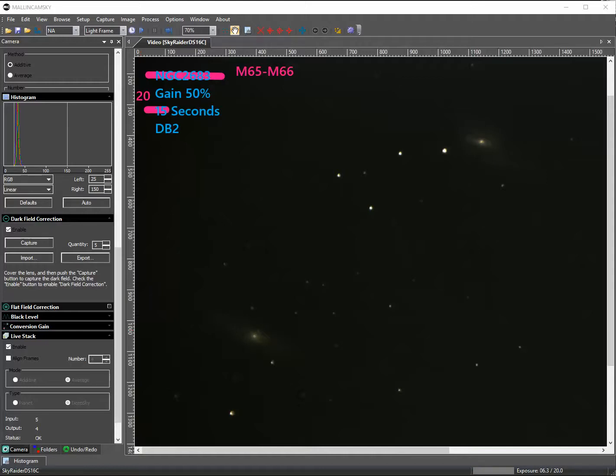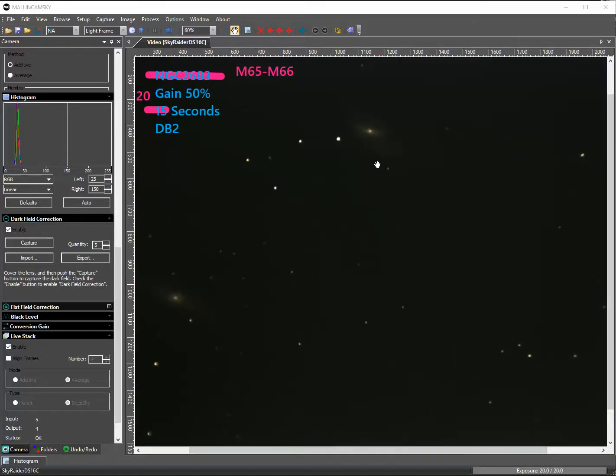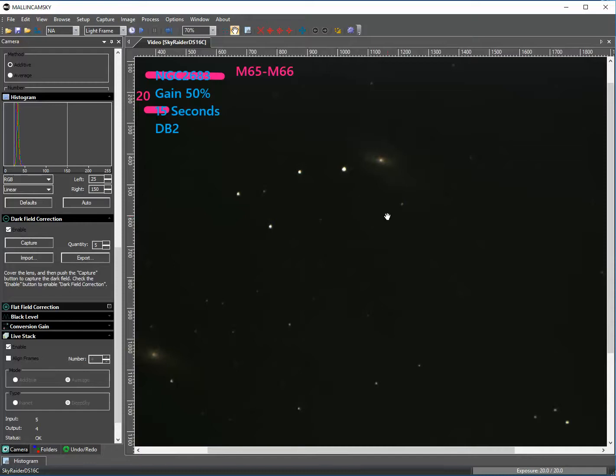Operation completed. Telescope synced. Well, I'm glad I'm able to do something nice for the group. You're starting to see some of the outlying spiral arms in M65. 66. What is it? Yeah, 66.